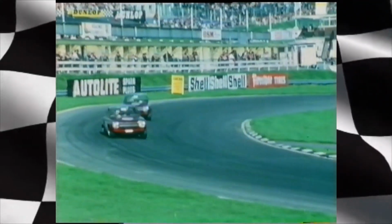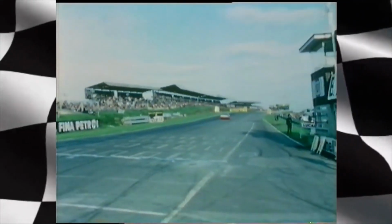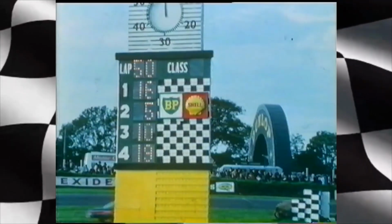Fitzpatrick and Kraft running nose to tail well ahead of the rest of the 1300cc class and having a private race of their own. Gardner goes into his last lap. Escorts are becoming more and more popular on the circuits now. And there it is, the checkered flag for the end of the race. The end of the season and the end of another championship trail. Frank Gardner, for the second year, is the British Saloon Car Champion.